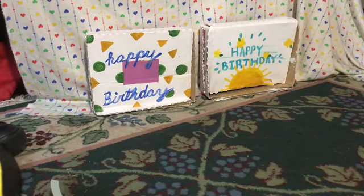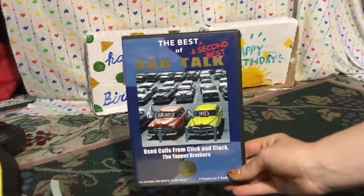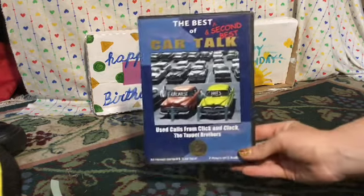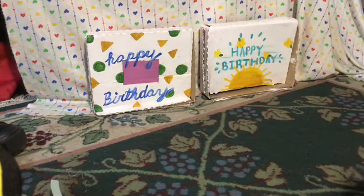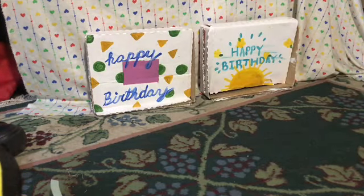So, yeah, my brother got this from Goodwill. It is the best of and second best of Car Talk. So, you know, don't drive like my brother. We listened to it on the way to vacation this year, and it was really good. It's got, you know, the best and second best. It was really good. It was very funny. It was very short, though. It was sad. We were like, oh, it's over.